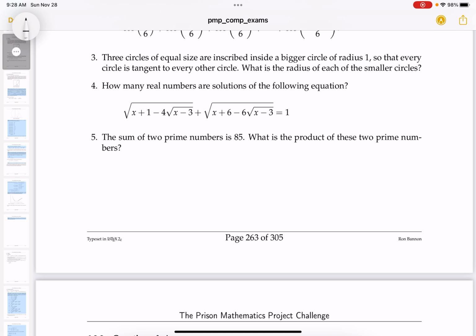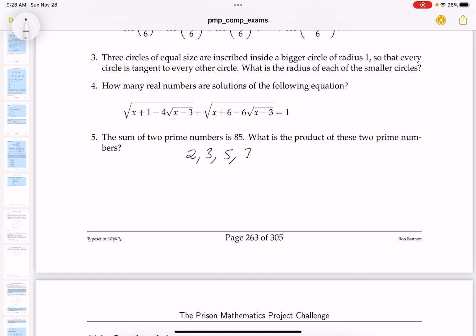And it says the sum of 2 prime numbers is 85. So I know what the set of prime numbers looks like. It starts with 2, then it goes to 3, and then 5, and so on. Whatever the 2 numbers are, they add up to an odd number. Now you should realize there's only one even number here. All the other primes are odd. And an odd plus an odd would have to be an even.